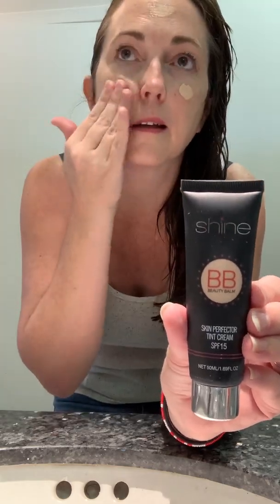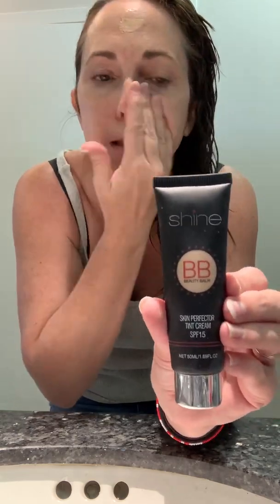Then I'm going to use this product from Shine. Okay. Beauty Balm from Shine. And I just did the quiz online to figure out which color. It has SPF 15 in it, and it's just a tint cream. So I use that for an all-over base. A little bit like that. And again, this is the product. And it just creates this smooth canvas on top.